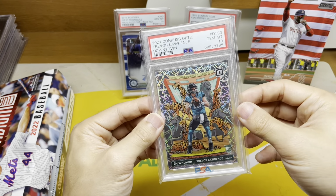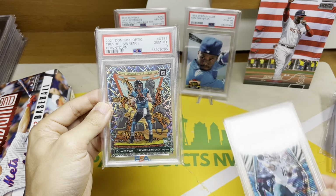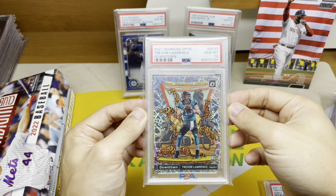And then Lawrence, I've been buying the crap out of Trevor Lawrence. His prices are actually already up like 25% since I bought these about a month ago. This is the Downtown, just a sweet, sweet card.